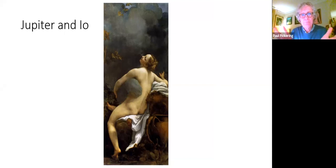Io is another of these nymphs, and this time, in order to disguise what he's doing from Juno, Jove, Zeus, covers the whole valley in a cloud. And then he rapes Io in the form of a cloud. And this is one of the most erotic paintings, for the Renaissance, that you could possibly see, even though it looks really rather odd. It's quite wacky, actually, the idea that there's a god in there really having his way with that big bare paw.